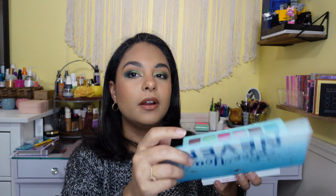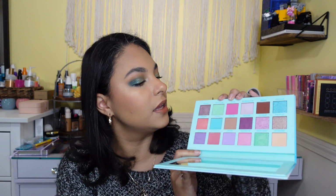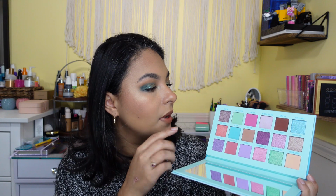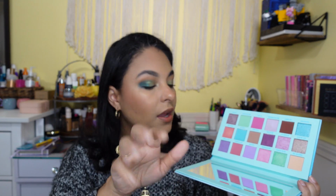So this is the Poppy Cosmetics See You Never, and this is what she looks like. I actually really like this palette. I think the mattes worked pretty decent. They're not like phenomenal, but for pastels they work pretty good. And then the shimmers were really nice. I especially like this green. Oh my goodness, I thought that was so fun. This blue is really fun.